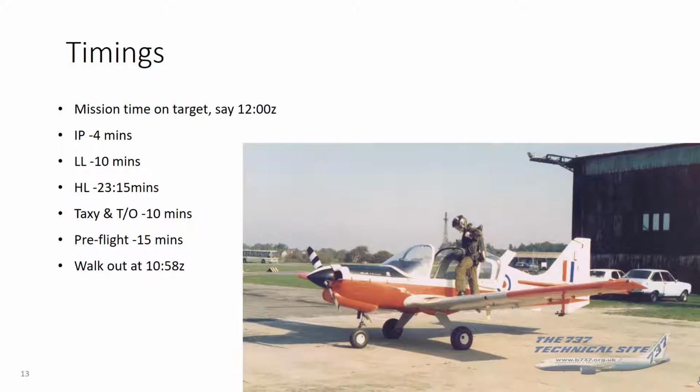So the IP to target is 4 minutes in this case. Low level segment 10 minutes. High level 23:15. Allow 10 minutes taxi and takeoff, 15 minutes pre-flight. Subtract all those off your 12Z. That gets you to a walkout time of 10:58.